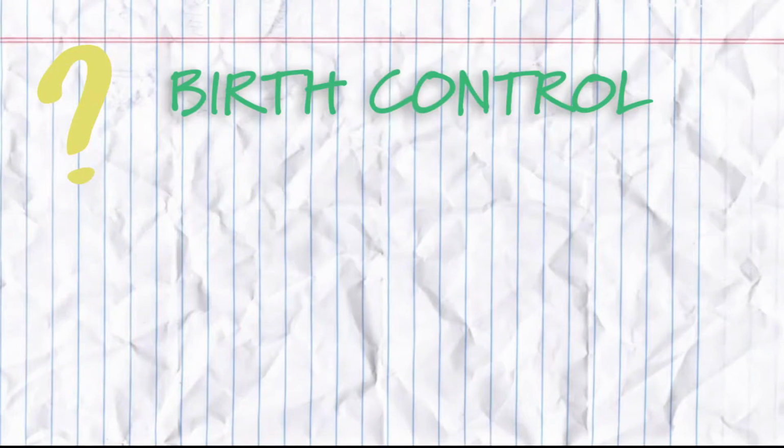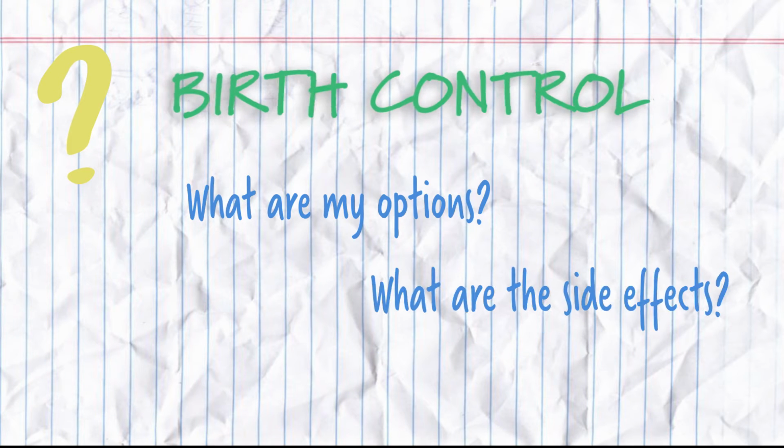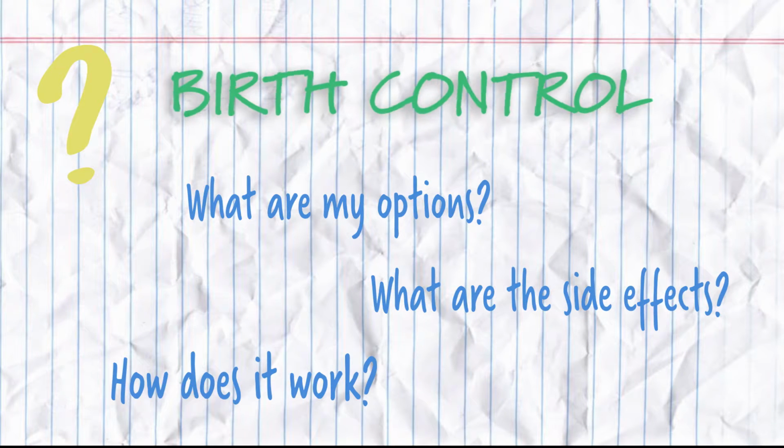You're a person with a uterus and you're interested in keeping that uterus baby-free. What are your options? What are their side effects? And how do they actually work?